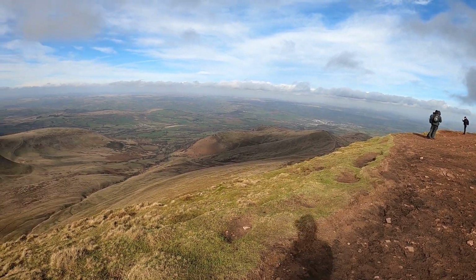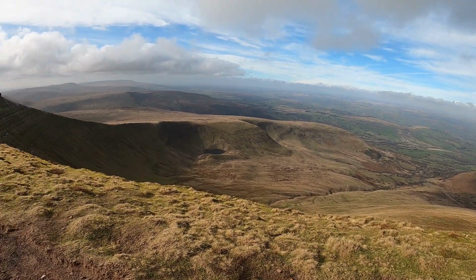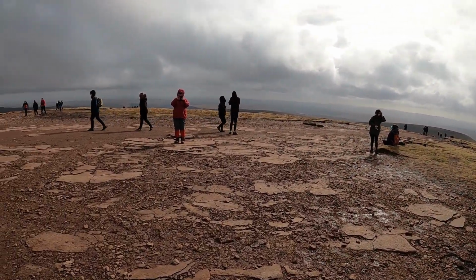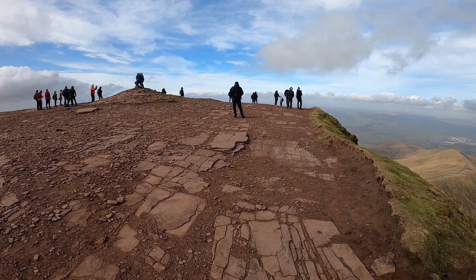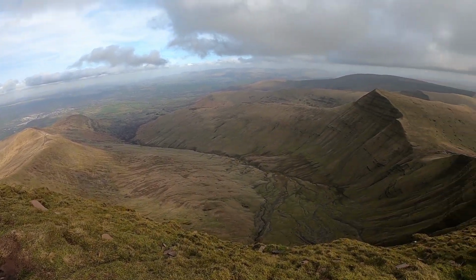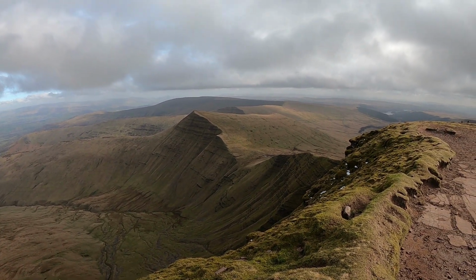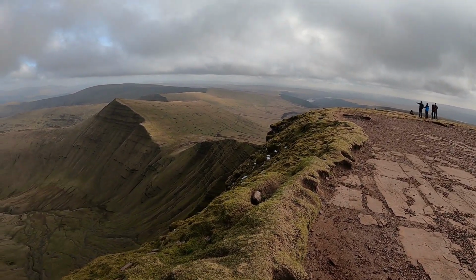The sun's come out, which is nice. Miranda's photographing me, filming her. There's amazing valleys. There's Cribyn. Kind of big over there. And a path down there, and you can see the ridge dropping down there.